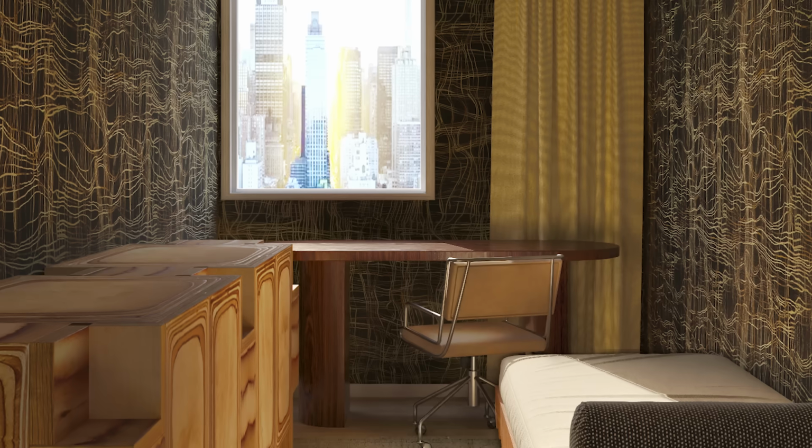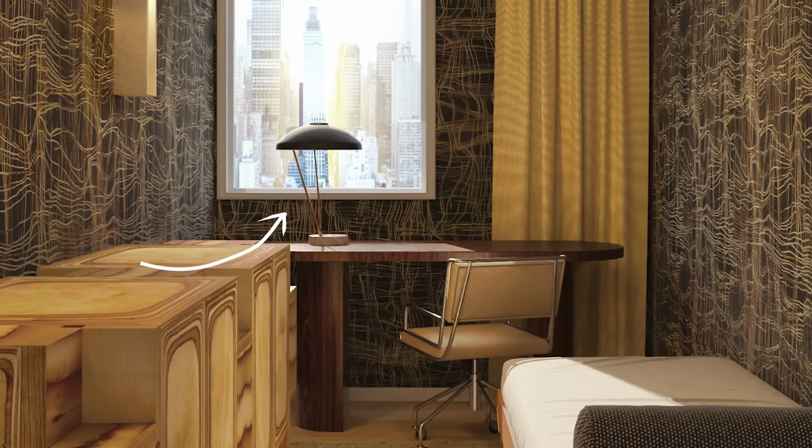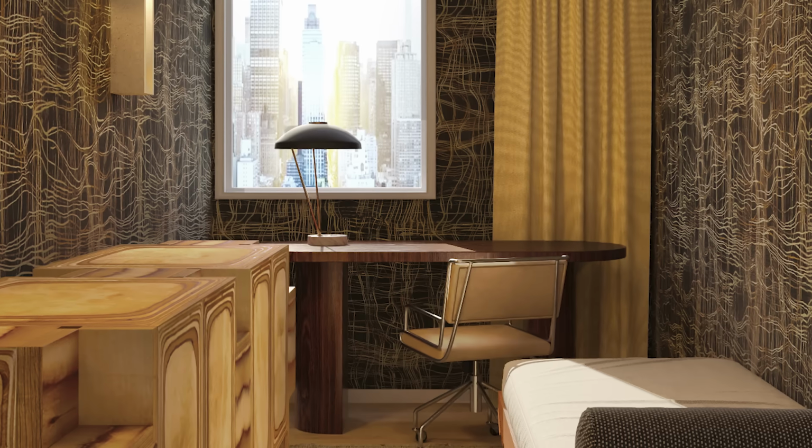Another light that's important in the office is task lighting. So on the desk, I would add a lamp for task lighting when you're working and you just really don't want the overhead light or there's no natural light coming through the window.